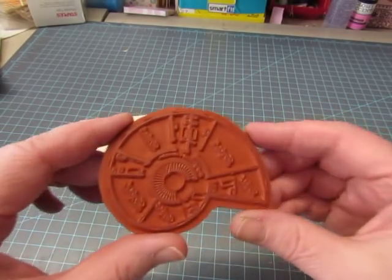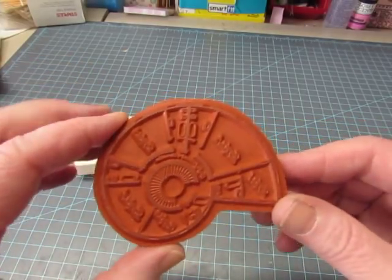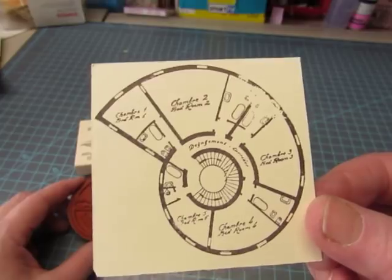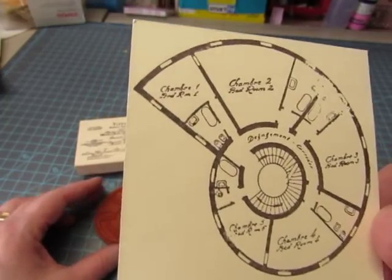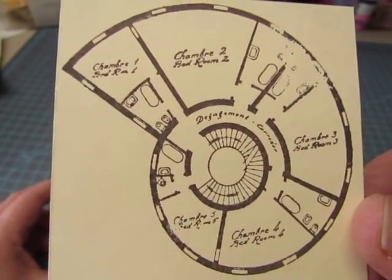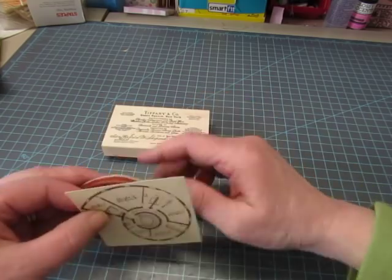And while I was on that website, I got this. I didn't put it on a foam wood block, so I stamped it so you can see what it is. It's called the Snail, but it is a floor plan laid out like a snail. Isn't that cool? Looks like a nautilus shell to me. But I love that design, so I picked that up.